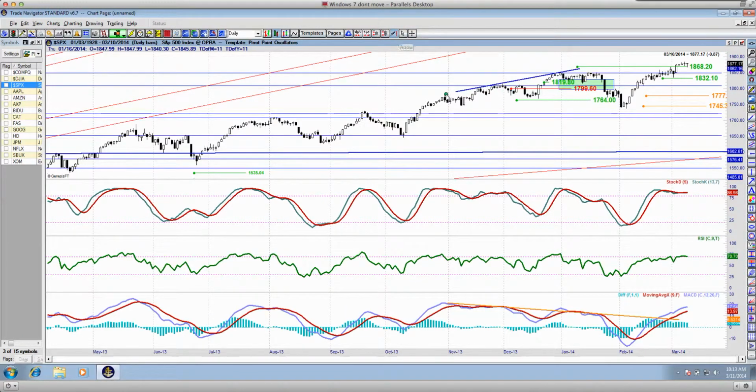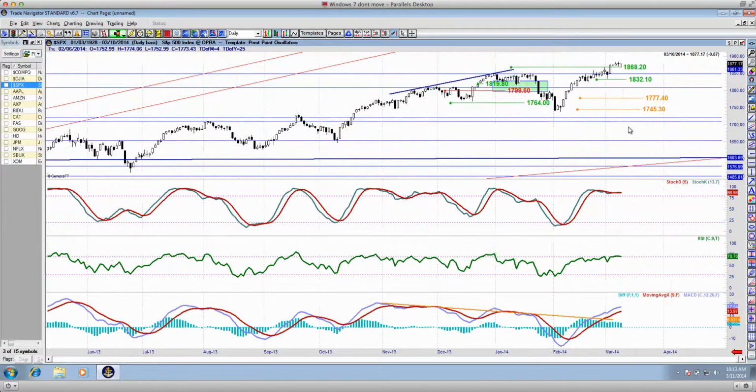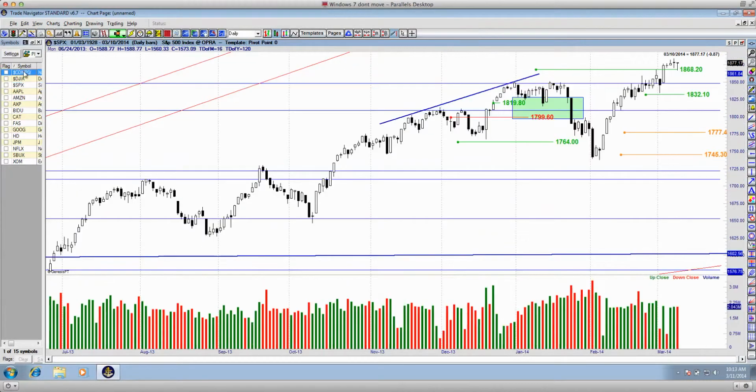Again, the oscillators, same picture. We were talking about divergence taking place as we made higher highs and we established that lower low, but as you can see on the MACD, we have actually taken out those swing highs. If we just draw a little bit of a horizontal line here, it is taking it out. So any bearish divergence which could have set up has actually broken down at the moment, which is quite interesting. So overall the market is still quite bullish.